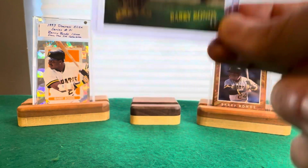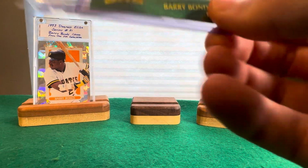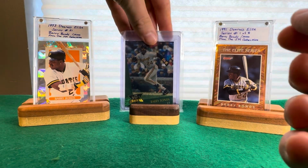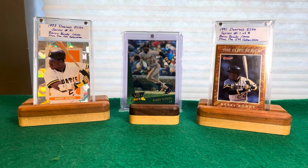But let's go ahead and put this up to support it right there. Okay. And so, moving along, let's get some of the light more directly on there. There we go. That's better.